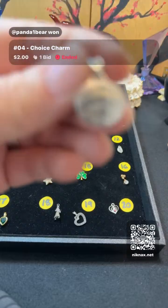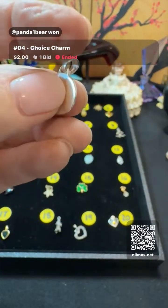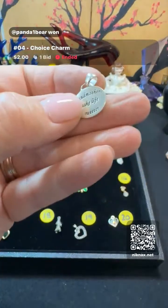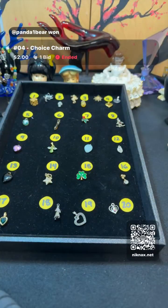This is for a grandmother. It says, grandmothers make life sweeter. It's just a little, could be a pendant. It could be a charm in silver tone, 4.5. What else?